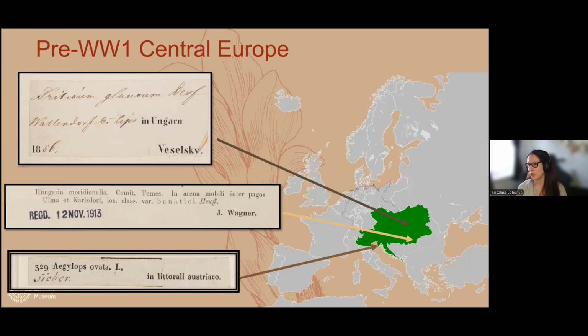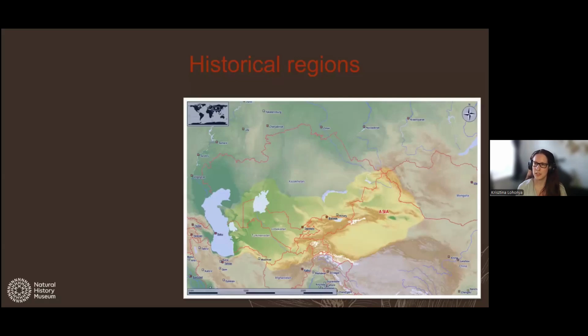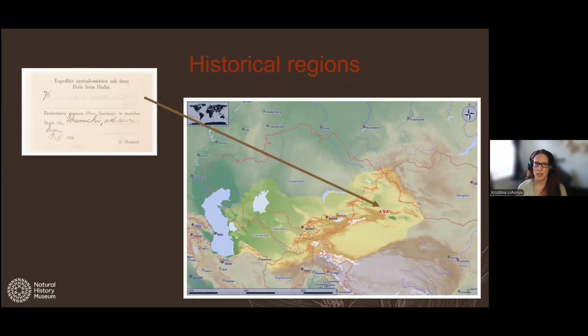So you really have to use a coordinate that is just very not precise and have to use quite a large radius to cover the area where your specimen is likely from. This is an example of another historical region. The highlighted area is Turkestan, which is a historical region in Central Asia. And we have quite a lot of specimens from here. And you can see the modern country borders in red, that your specimen can be from a lot of different countries.